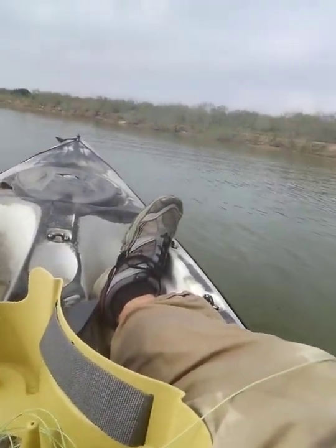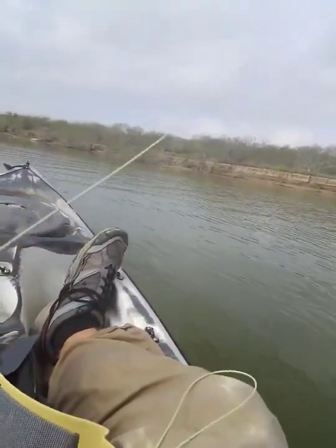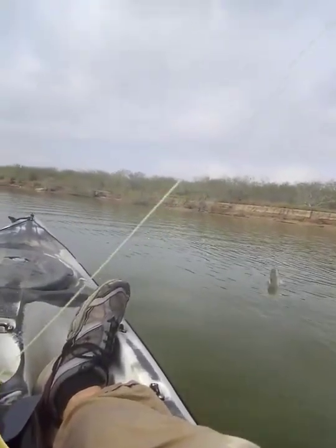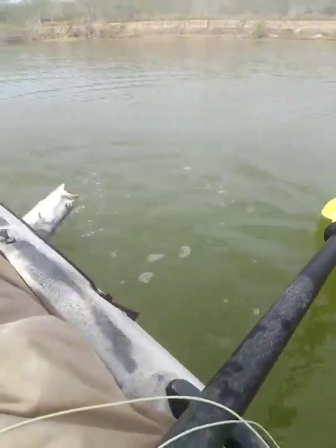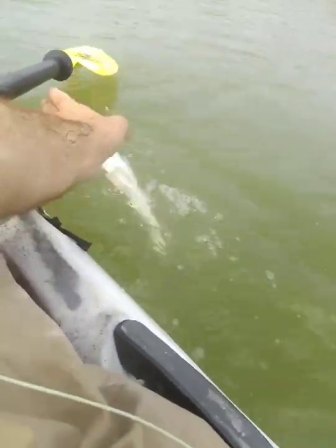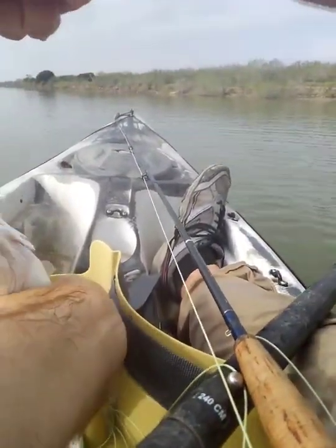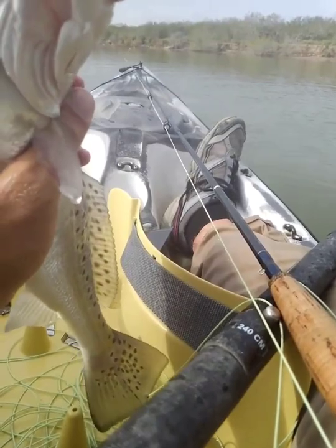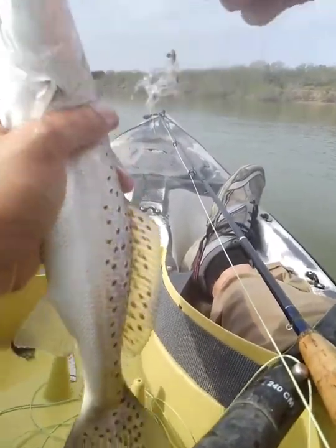Fish on. Haven't seen it yet. That was nice. Nice fish. Oh, get that leader off that blade. Taking this fly on me. There you go.